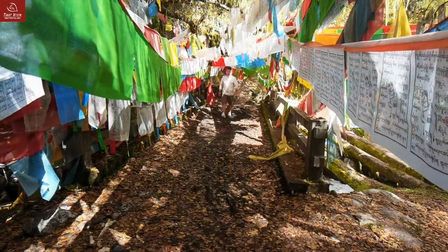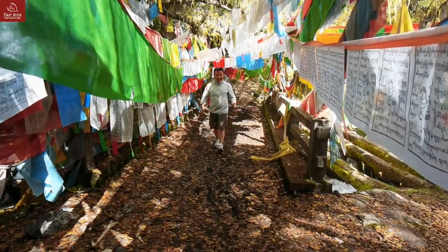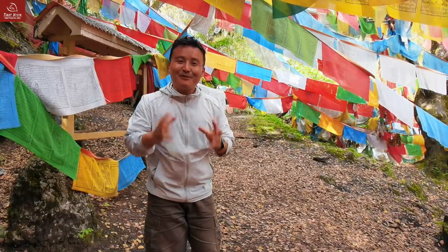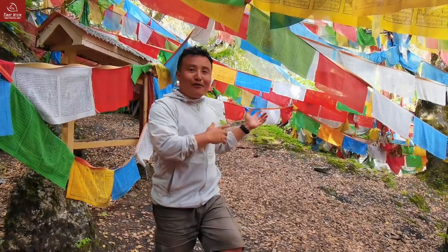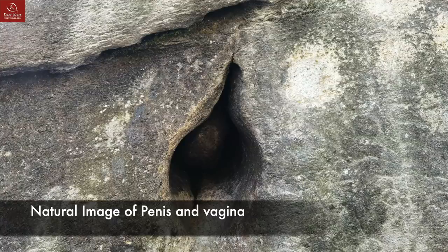And by using this time, I'm going to show you something really interesting nearby this village. And near to her home, we can see a really interesting place which is really famous all over Tibet. And there on the rocks, we can see the natural image of a male part and the female part.